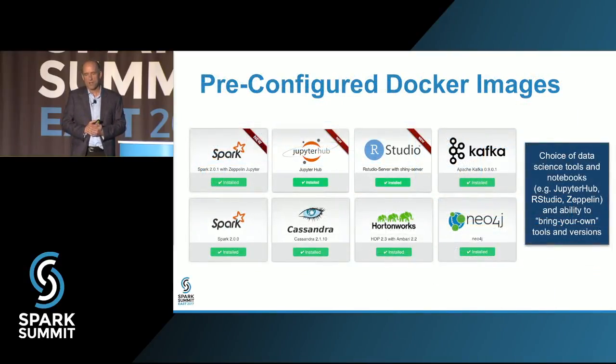This is a snapshot of some images that are currently available. All I want to show here is that pretty much any big data application can be Dockerized. I know that since we're at Spark Summit, we're talking about Spark and focusing on that. But we can also do Cassandra, Hortonworks, Hadoop, RStudio, Kafka, what have you.